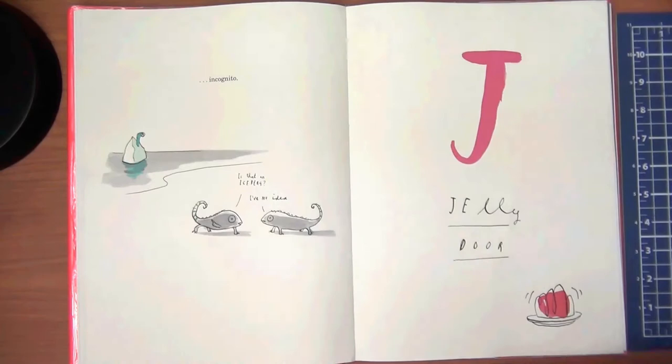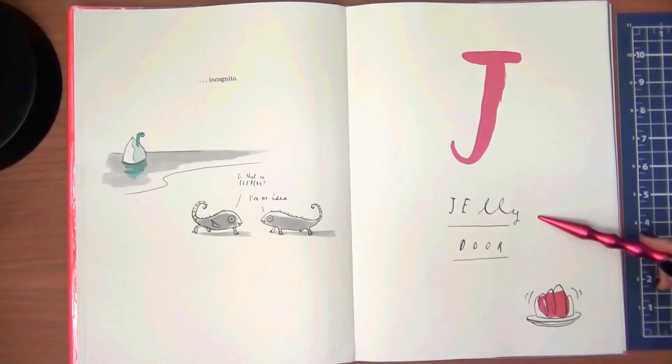J. Jelly door. Ooh, jelly. All right, quick aside here. In the UK, I believe, jelly is what they call jello. So keep that in mind while we're reading this next bit.